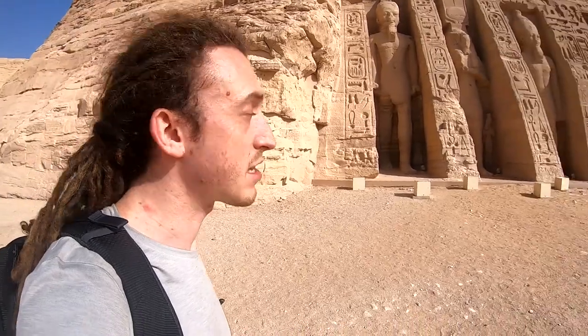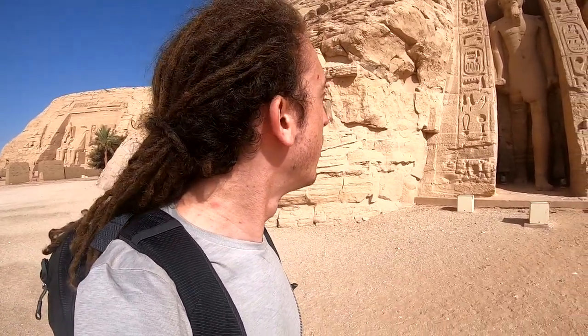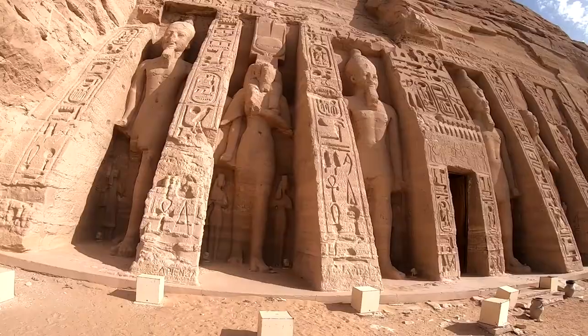I believe the second temple here was built for Nefertiti, who was Ramses II's wife. That's what I read in the Nubian temple yesterday. So yeah, let's check this one out as well.